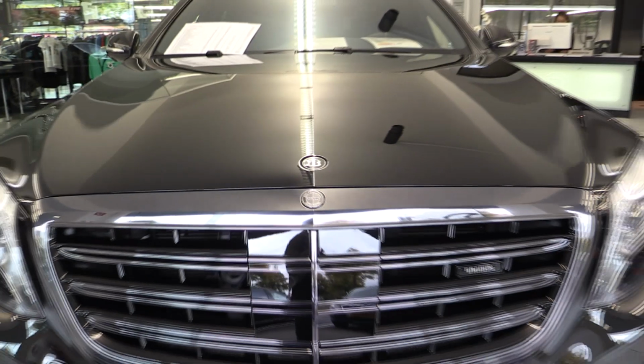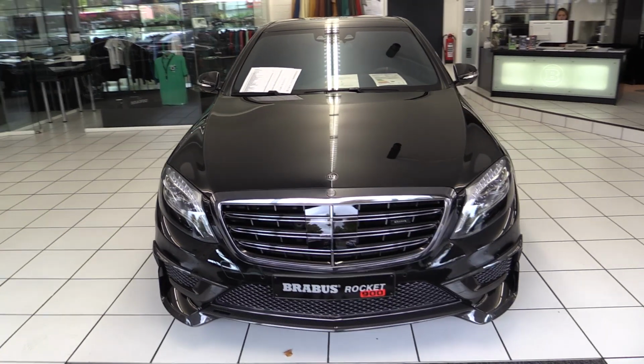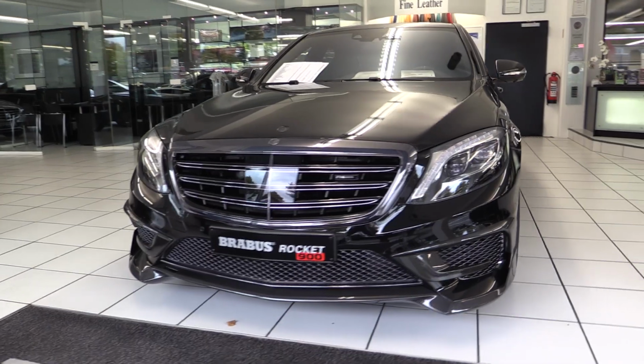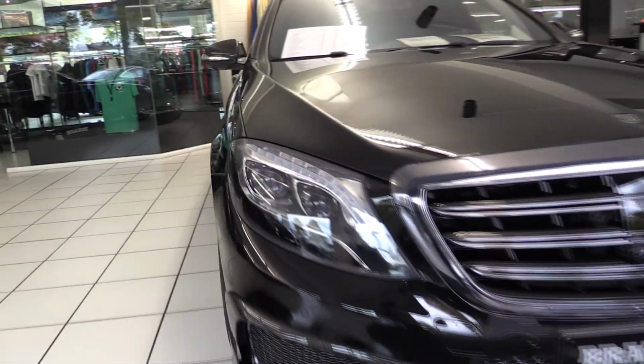Brabus is a high performance tuner of different cars, mainly Mercedes-Benz. Everything about this S65 AMG has changed. New engine, new body kit, new tires. It's all needed to achieve the amazing top speed of 350 kilometers per hour, limited.